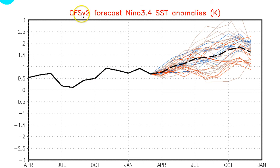Anyway, here we are, the CFS version 2 model for the Nino 3.4 region, the main area that is used for monitoring El Nino. Currently, water temperatures, Modoki El Nino-ish, 0.6 degrees or so. The forecast projects increases to about 1.4 degrees in July, pushing to 1.8 in October, 1.9 degrees above normal maybe in November. That would be a respectable moderate plus strength El Nino if it were to occur.